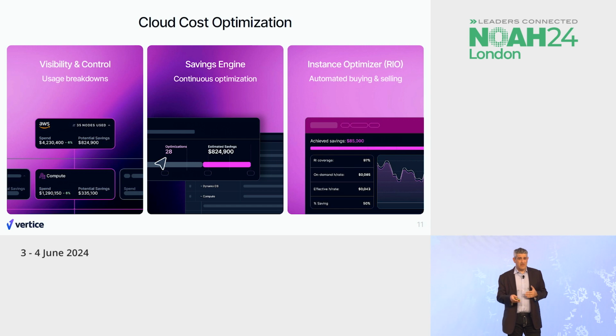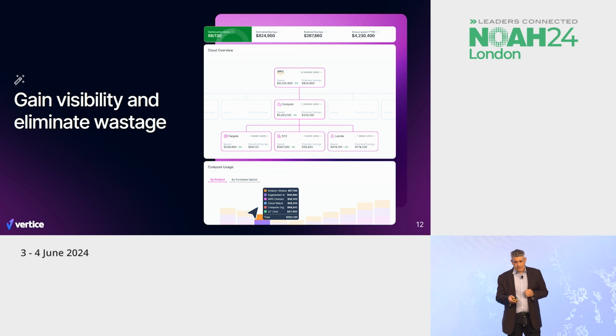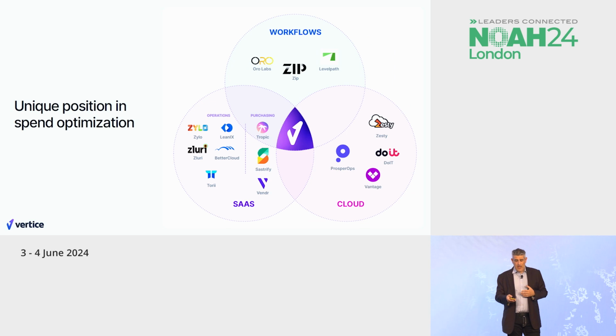about 100 different continuous optimization tests. And then we have some algorithmic buying of reserved instances. Some of you will be familiar with those. So all in all, what that delivers is visibility into your public cloud spend and eliminates wastage.